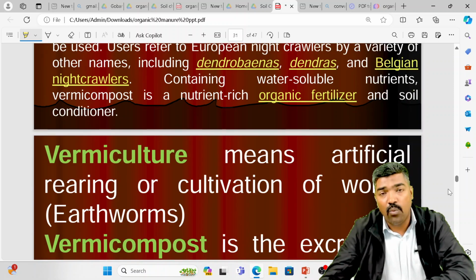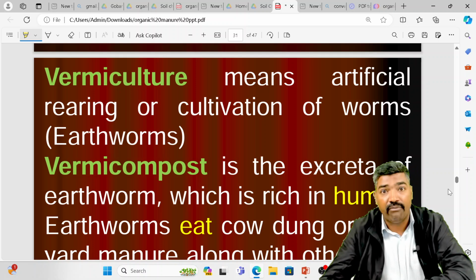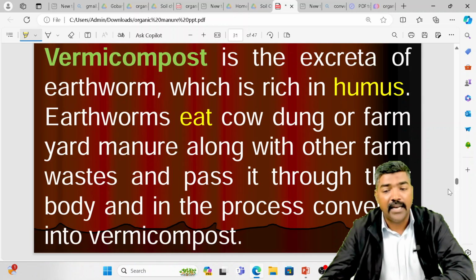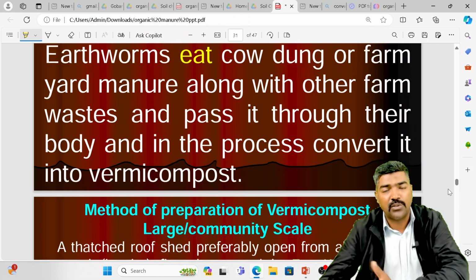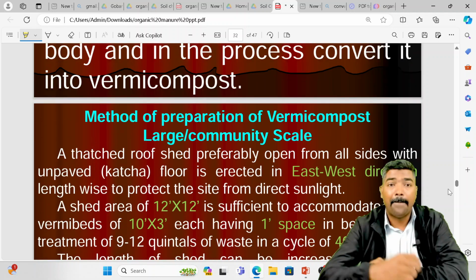And how can you culture the worms? Vermiculture means the artificial rearing or cultivation of worms, that is, earthworms. Vermicompost is the excreta of the earthworm, which is rich in humus. Earthworms eat cow dung or farmyard manure along with other farm wastes and pass it through their body, and the process converts it into vermicompost. So this is the very simple definition of vermicompost.